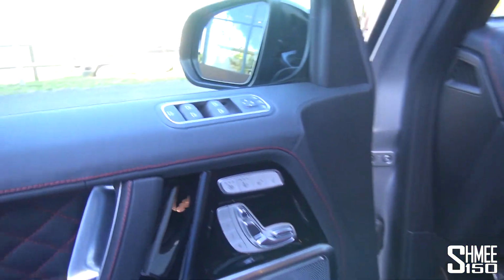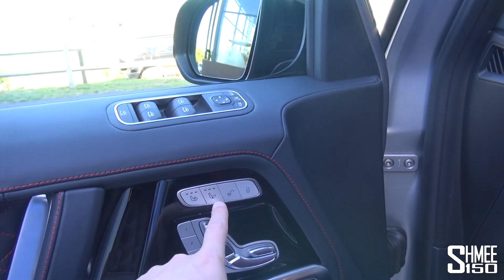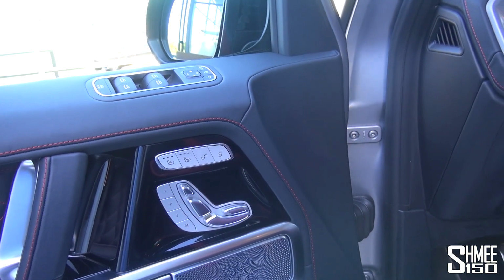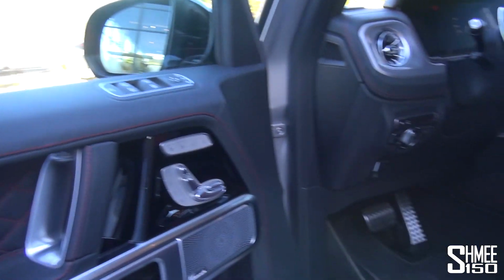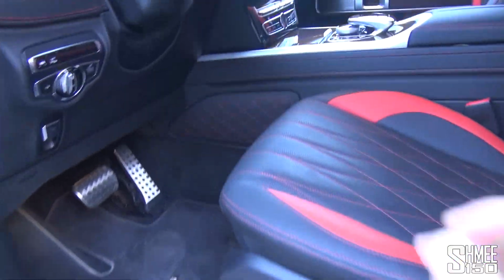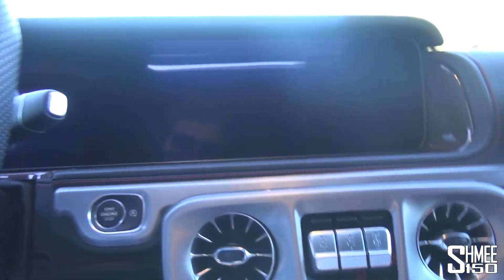Maybe even before I step in, door window controls and the mirrors as well. Beneath that, the heated and ventilated seats, lock, unlock, your memory positions for the seat controls. I like them being on the door. It just gives you easy ability to know what exactly you're moving and where it's going. Same kind of trim as we've seen in the rear of the car. Small step up to get in over the AMG side sill, but it's not difficult or unpleasant to make that move into the car. Let's kick it into life just quickly.